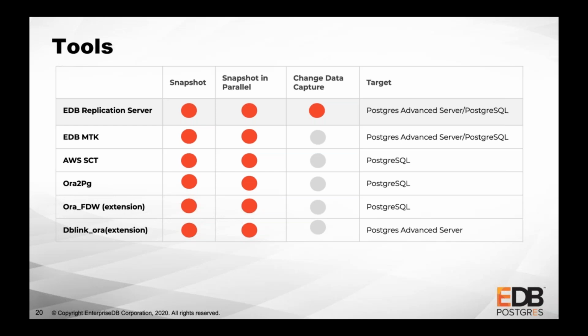One is Replication Server. Using Replication Server, it can do snapshot. Snapshot in parallel is also supported, and it's a change data capture. When I say change data capture, I'm addressing it here as trigger-based replication, and your target can be Postgres Advanced Server, an EDB Oracle-compatibility database, and Postgres to community Postgres. Next is EDB MTK, the Migration Toolkit, what we call. That will do a snapshot, and snapshot in parallel is also supported. It will not do replication.